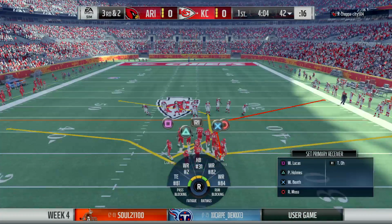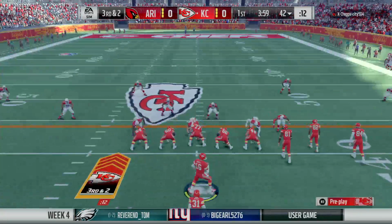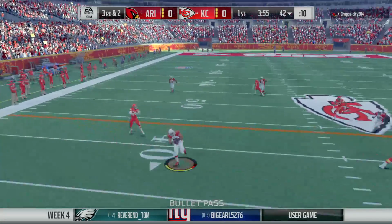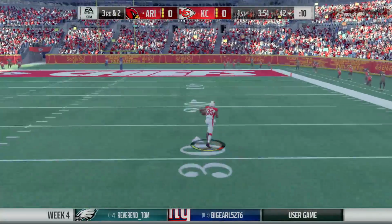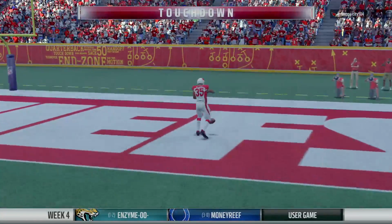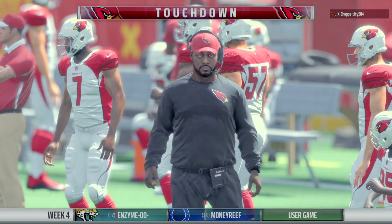And the defense searches for one more stop here after the run on second down. Back to throw here. He rifles one that's intercepted. Picked off at the 36. And they will score. It's a pick 6 for the Cardinals touchdown.